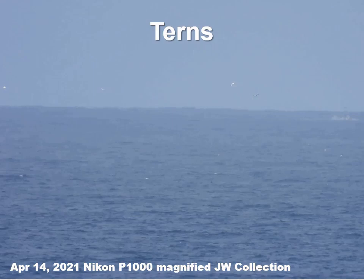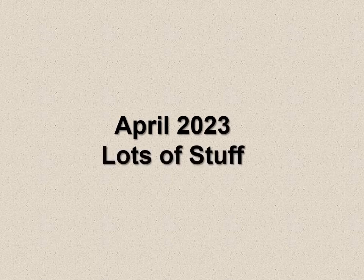April 2022. Very disappointing. I gave up after a few days without seeing pretty much anything, maybe a handful of individual loons. April 2023. Lots of stuff.